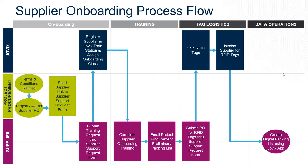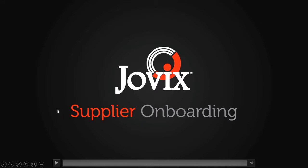And then there's tag logistics. We have to get the unique ID, RFID tags, and barcodes to the suppliers for application. And then lastly, the data operations. So this is when the suppliers execute the method for associating the RFID tags to the materials themselves. So this is the workflow that we put together, and it is slightly flexible, and we've partnered with Atlas to evolve this process, becoming much more scalable and streamlined over the last year. And John, I believe you have some demonstration of what that looks like in today's forum.